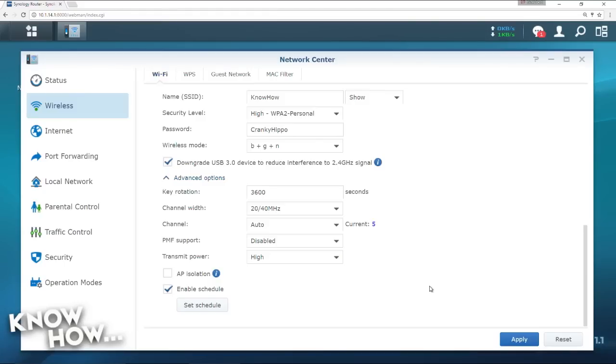There is a setting, and again, all routers with AP functionality should have this. If it doesn't, DD-WRT definitely does, so upgrade your firmware. And that is this: transmit power. Now, it's going to seem weird. People are going to think, wait a minute, why would I decrease the amount of power? If I'm going to have that many devices, I need more power, right?